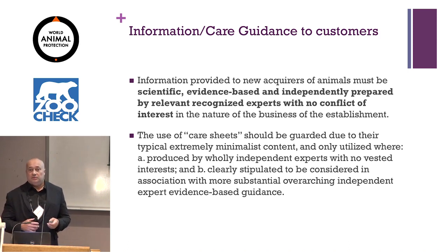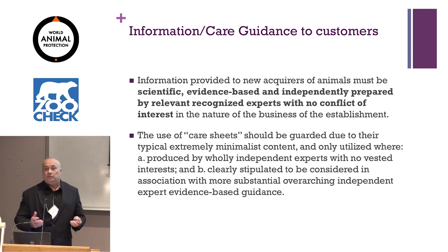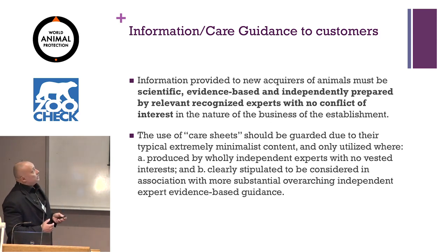Ask a Mercedes salesman whether you should buy a Mercedes or a Ford. What do you think they'll say? So don't allow information, if you can control it, to be given out by vested interests. Don't allow them any part in it.